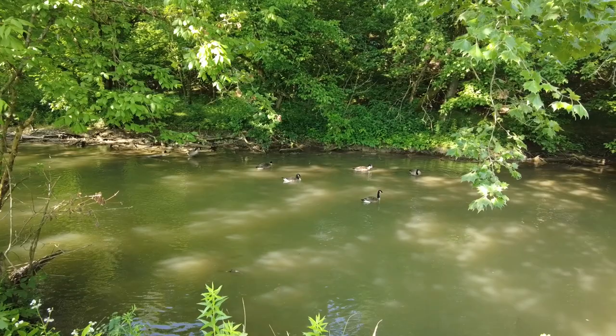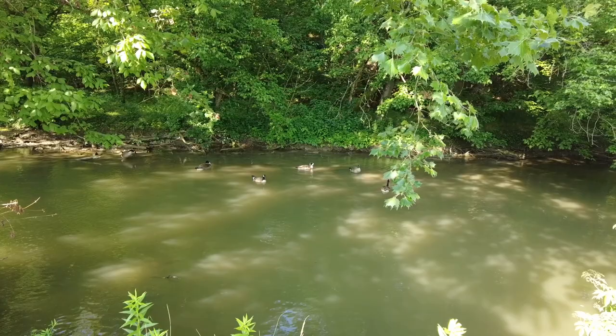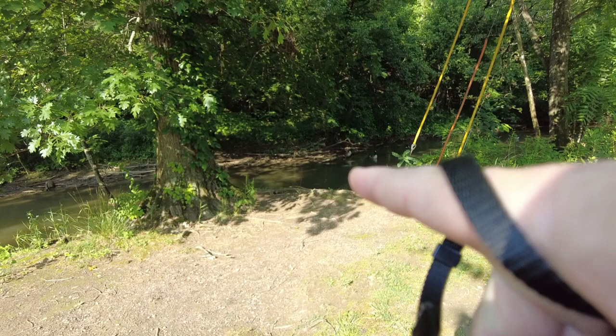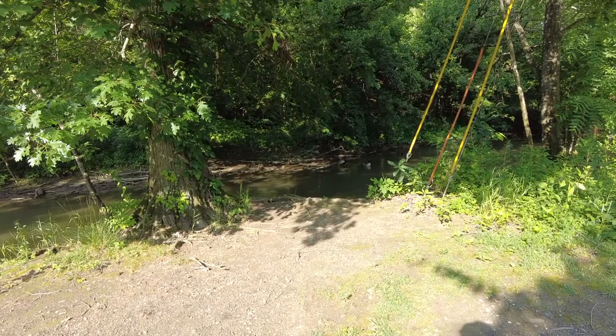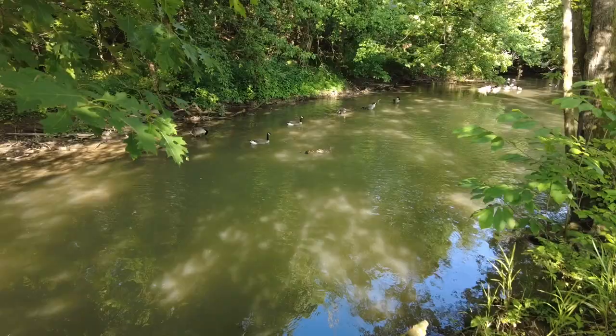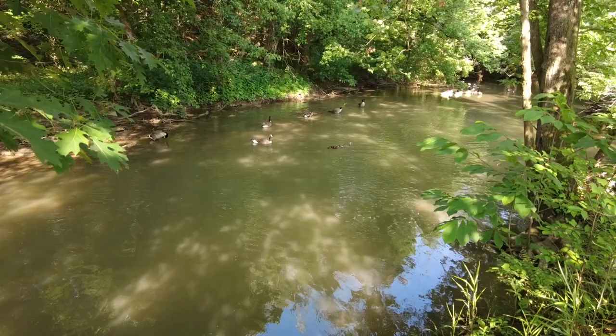Pretty cool. I like how that one's in the light though. So there's a mother duck with some of its little hatchlings, little ducklings right there. And they're in the light, so I'm gonna grab a shot of that. That looks cute. I don't wanna get too close because I don't wanna scare them. So, see what I can get. There they go. Swimming away. I think I got a good shot of that.